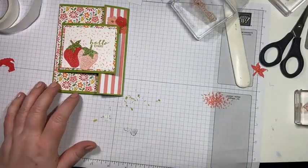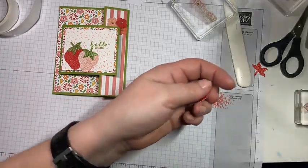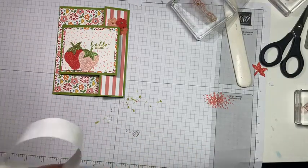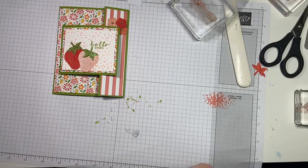Okay. So I said I was going to show you some new product. I'm not going to show you a lot because, well, I just think it's kind of cruel because you can't order it unless you're a demonstrator. So the only way that you can get your hands on this, if you're not a demonstrator, is by becoming one before the catalog goes live. But I do want to show you this absolutely gorgeous suite.